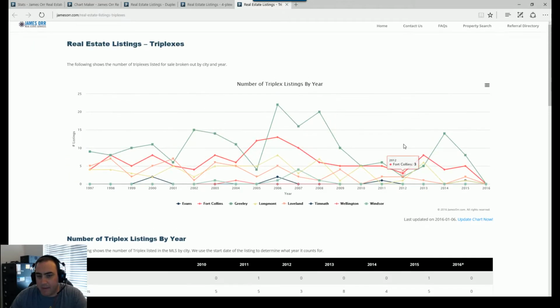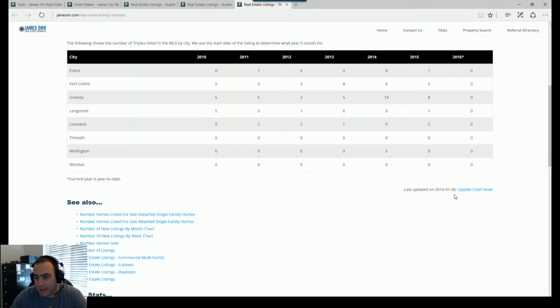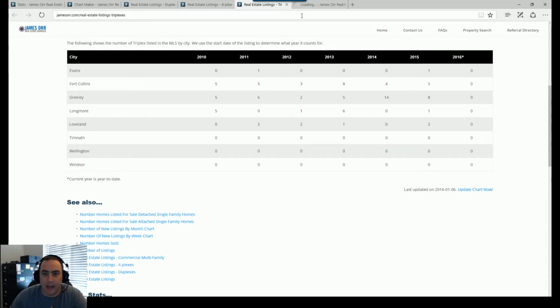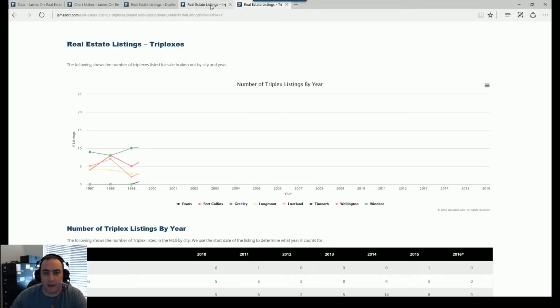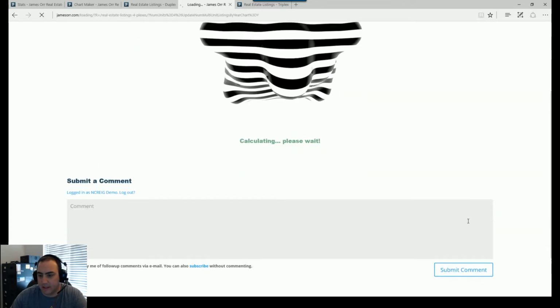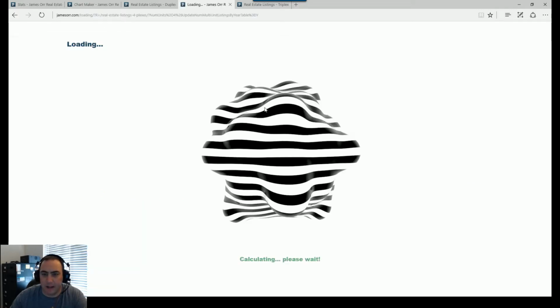triplexes. As I've mentioned in previous videos, it looks like these charts are a little bit out of date. They were last updated on the 6th of January. I'm going to click Update Chart now and get that one to load here. And I'll hit Update Chart on this one too and get that to refresh so that it's up to date. And then I'll do the same thing with the fourplexes to get the most up-to-date charts there. All right, so now all the charts are up to date.